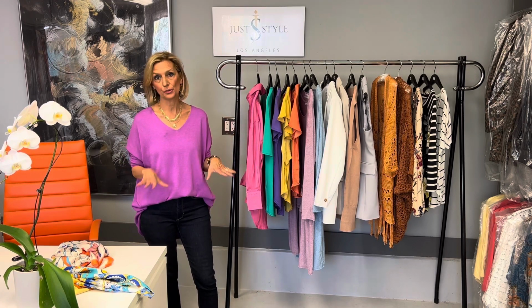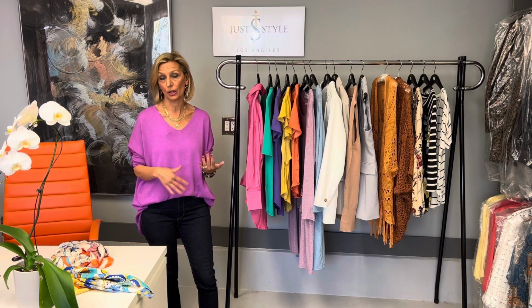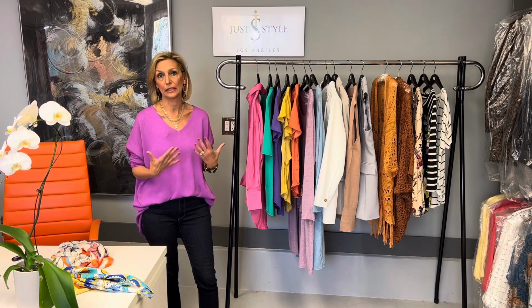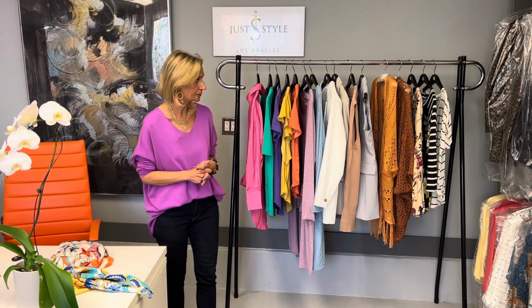Those are all super trendy, and they're perfect for spring, right? Because it could be your third piece to make your outfit more interesting, but yet it's not really heavy and too hot or cumbersome for spring.